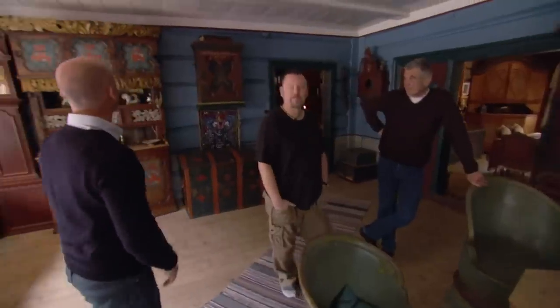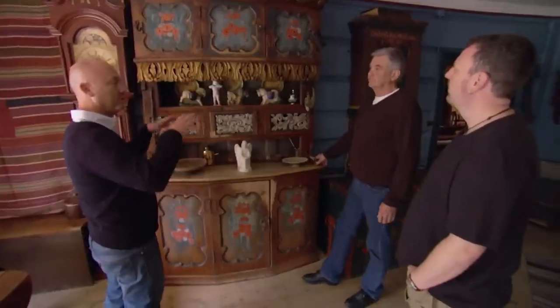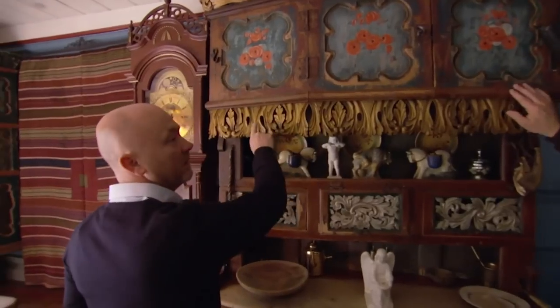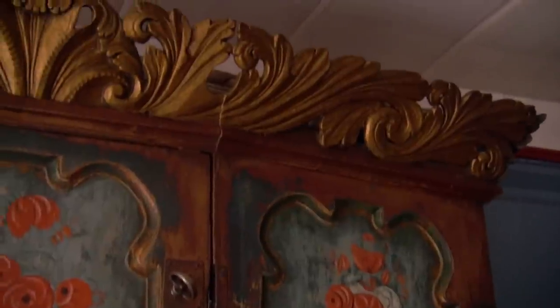Things like this. I've seen furniture like this that's been around the antiques fairs in Britain for years, and of much lesser quality. But looking at this one, the painting's similar to the stuff I've seen in the past, but this is completely different. This is made by one of the masters in Norwegian folk art. It's from 1770. So this was custom built for this house. There's not another one like it in the world. This was built in this room? Yes. For this room.